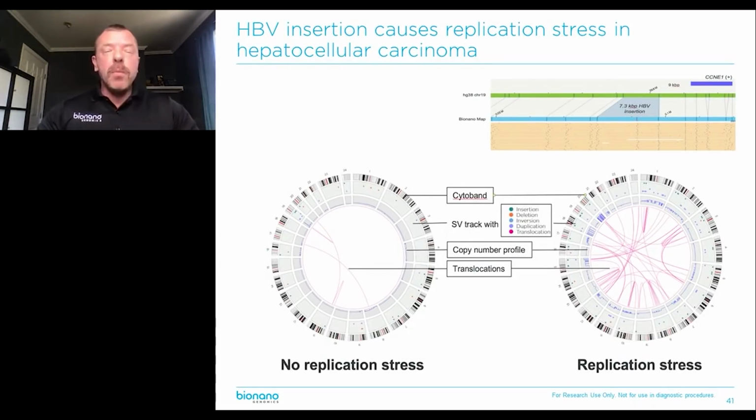We have many more exciting cancer discovery stories. Here is a sample, a pair of hepatocellular carcinomas that were analyzed, two liver tumors that looked fairly identical under a microscope. But if you look on the left, you see a fairly simple karyotype, or a simple genome with just a few rearrangements. But on the right, you see a massive number of rearrangements, massive changes in copy number and translocations. And the difference between the two is really the lack or presence of replication stress.